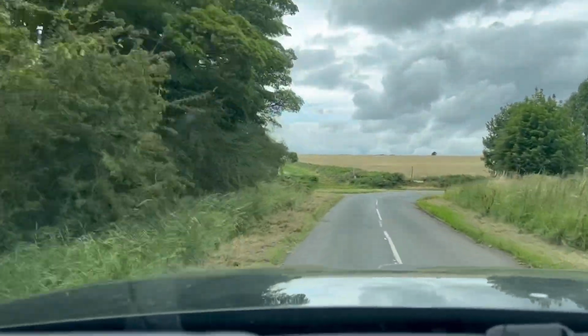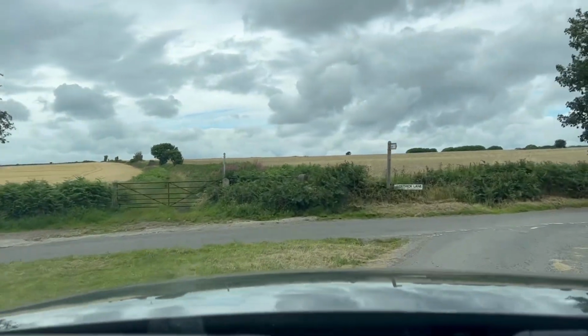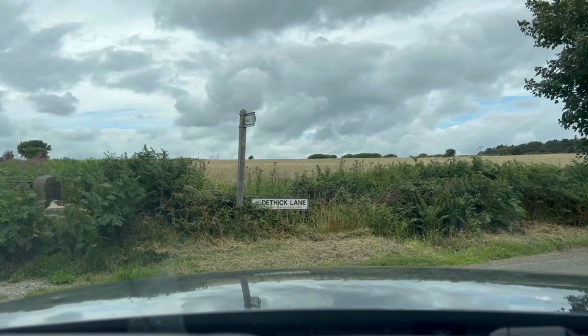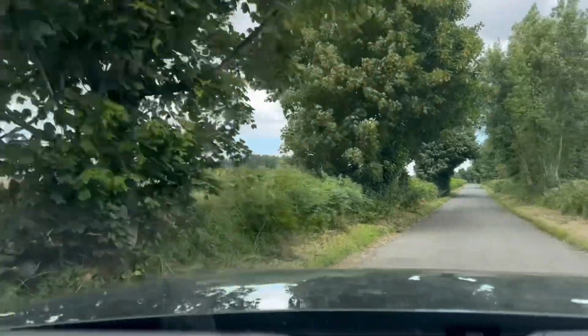Now, is that D-Thick or Dethick? That's a good question. That's one for somebody to comment on, if you know. If you live in the area, can you tell us? Is it D-Thick or Dethick?